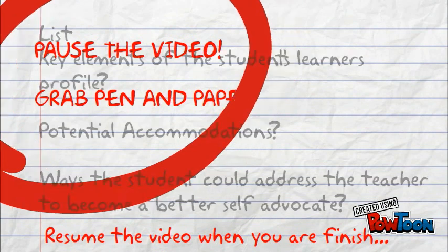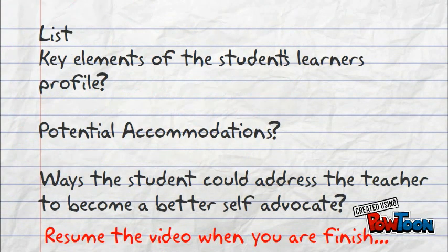Now pause the video, grab pen and paper. List the key elements of the student's learner profile, the potential accommodations, and the ways the student could address the teacher to become a better self-advocate. Resume the video when you are finished.